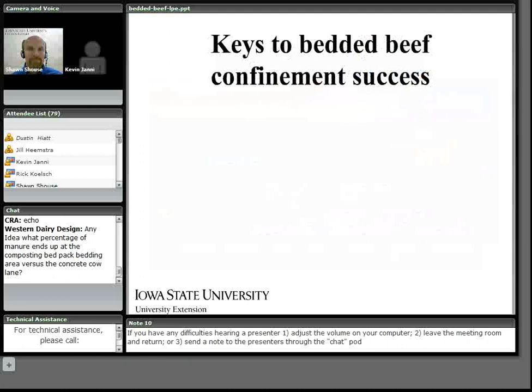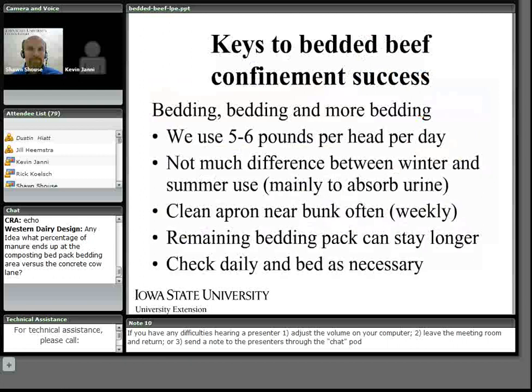There we go. What I would consider keys to bedded beef confinement success. First one is just bedding, more bedding. Bedding is the only thing you have to absorb the moisture from the manure in this case, so there's no substitute for bedding. We use 5 to 6 pounds of bedding per head per day through our facility, and there isn't much difference between winter and summer.